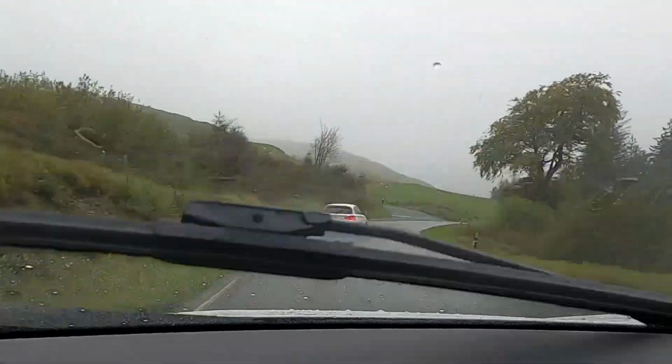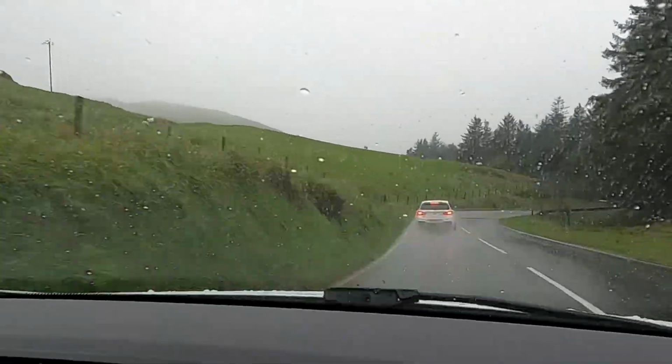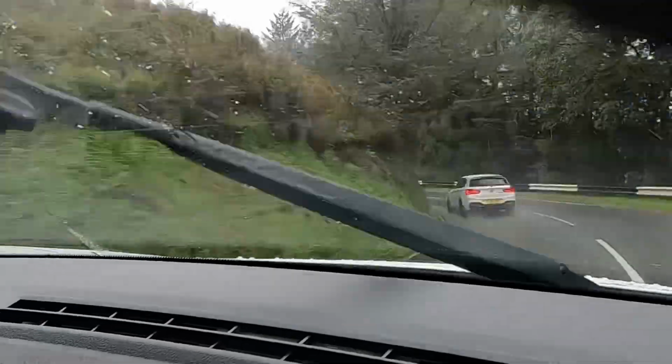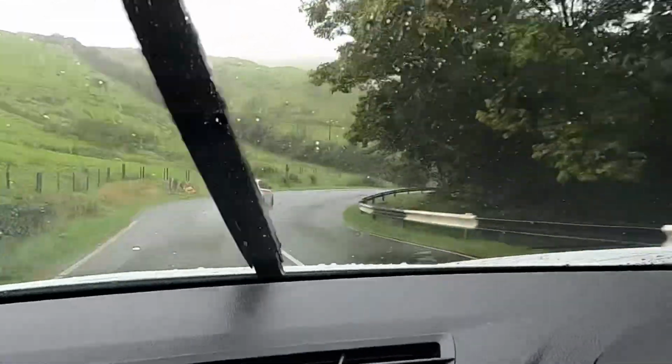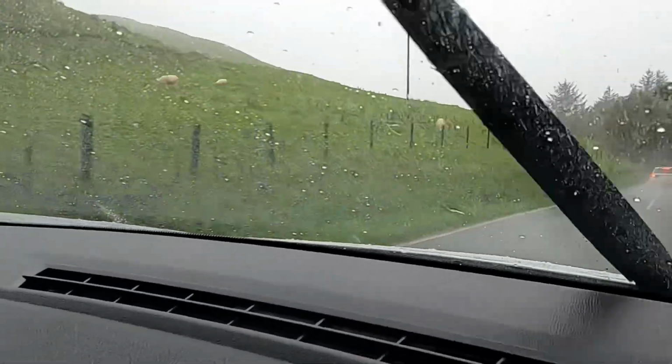I'll jump in the 140 in a short while, but just bouncing from corner to corner here. Now we're sort of plunging down, and some few sweepers here. The Megane is just, I'm staggered at how it finds grip. It really is amazing.